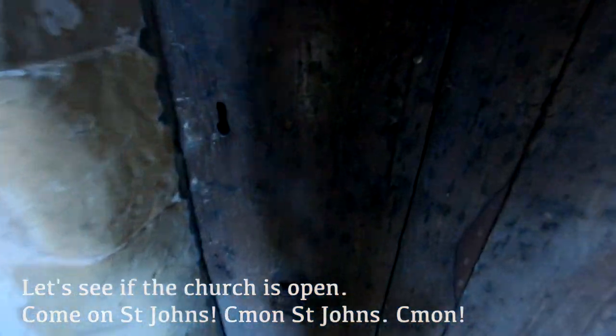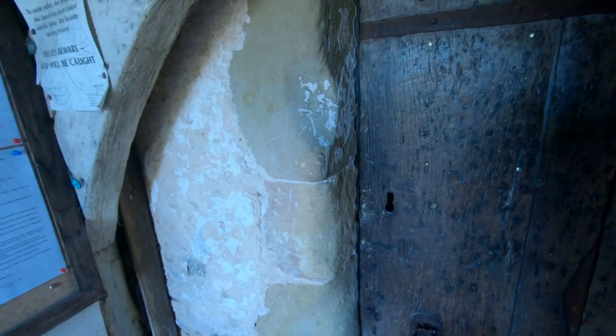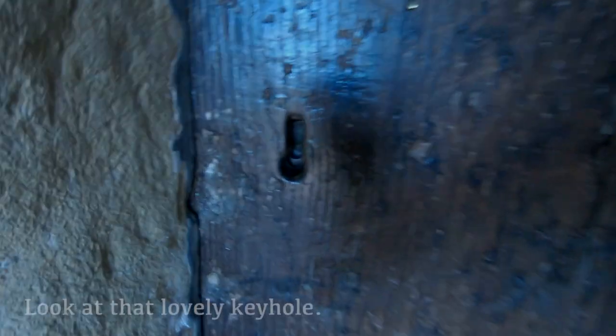Come on, St. John's. Come on, St. John's. Come on. Ah. One more go. It's a certain lock. That lovely keyhole.